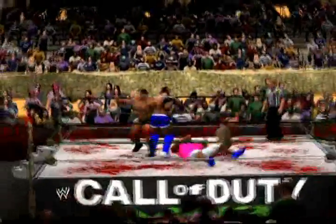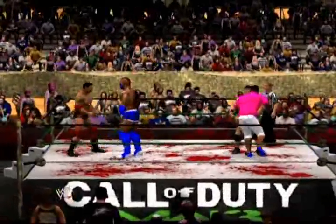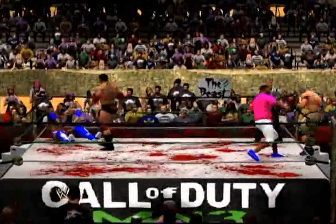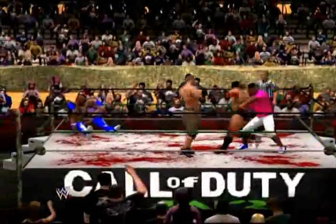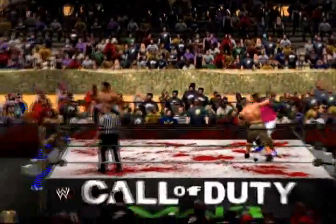The Elimination Tornado tag match has begun, and King, what type of strategy is there in this match? Well, you want to isolate one of your opponents and get them out of the match as quickly as possible, and then use the numbers game advantage, so to speak. Nobody home for that one. That'll leave a mark. What's he up to here?